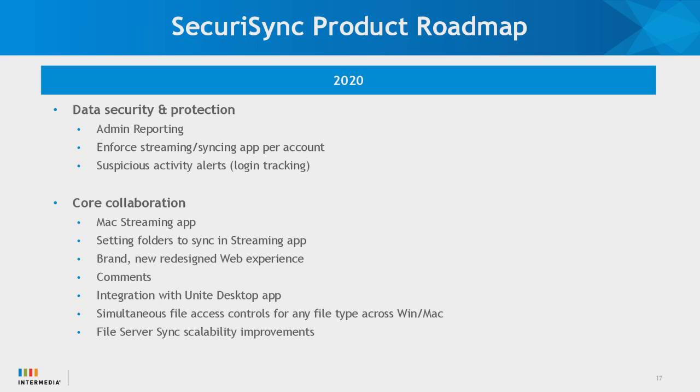Some of them are good for just security and awareness. So those are coming. And then we've already got some good feedback around streaming. There are some partners that want to enforce a streaming app so users can't download and use the syncing app, so we'll think about a policy that does that. I think eventually, when our streaming app is mature, we'll have to figure out how we position the two apps.